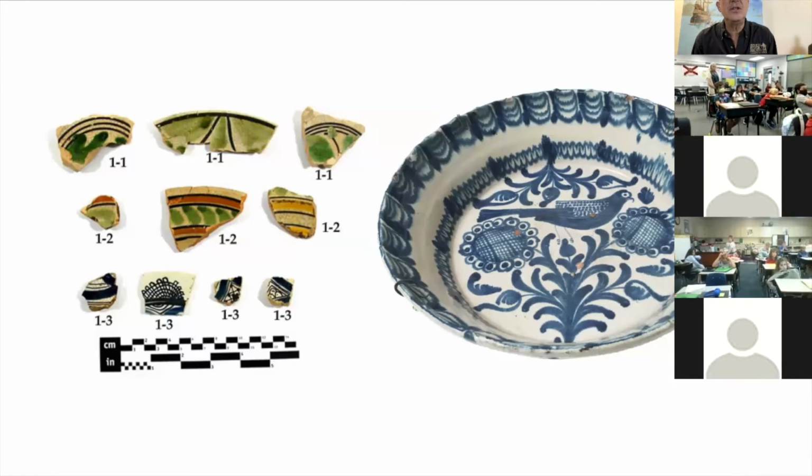Let's have the students look at these little pieces off to the left and tell me what they think those things are. They have little numbers next to them, and there's a scale so you can tell how big they are. But what do we think these are, and why are they important? Why are they part of this Spanish mission? What do they have to do with the bell? So if you can have them look at those, and then let's have some comments come in. If you think you know what they're for, send me some suggestions.